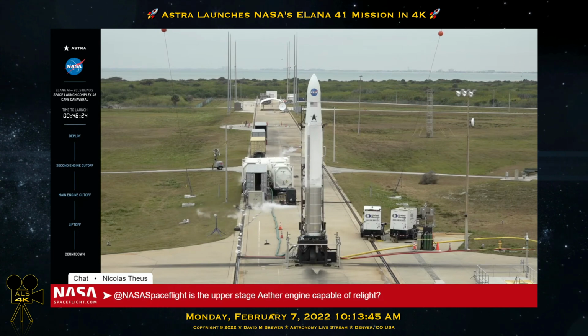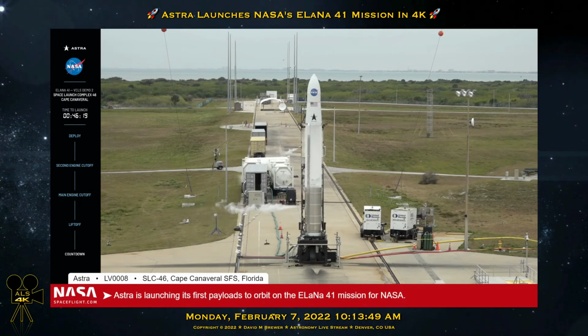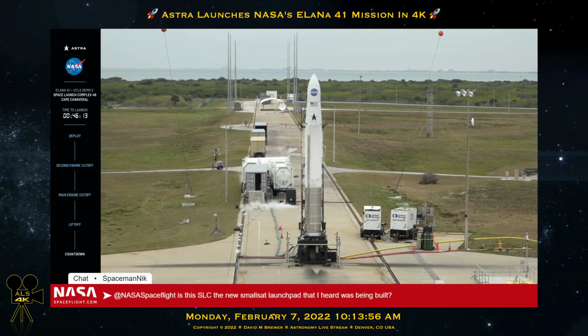Next question in chat comes from a spaceman, who says, is this Space Launch Complex the new small set launch pad that I heard was being built? Is this a new pad? No, actually. So we are launching out of Space Launch Complex 46, which is SLC or Slick 46.